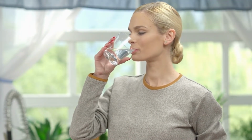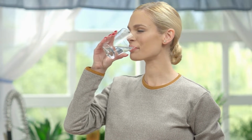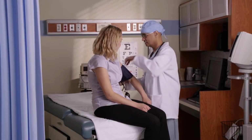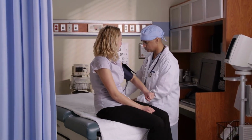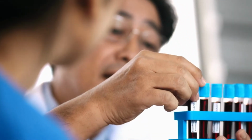You will be asked to drink 100 grams of glucose in a liquid. Before you drink the liquid, your blood will be drawn. After you drink it, your blood will be drawn 3 more times, every 60 minutes. Your blood sugar level will be checked each time. This exam will take at least 3 hours.